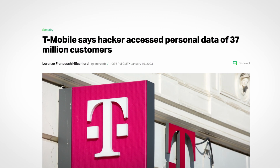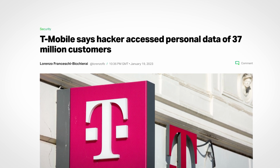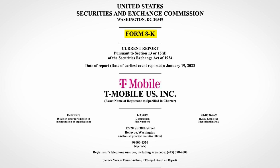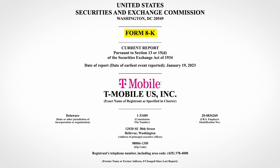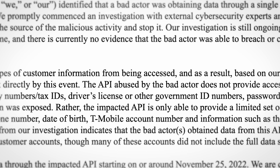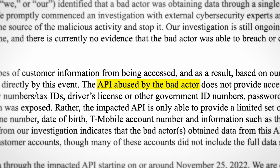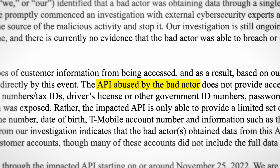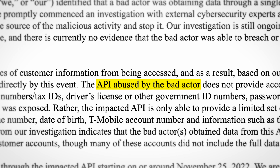Now, when a publicly traded company suffers a severe data breach like this one, which could affect its share price, they have to file an 8K form with the SEC, which explains what's gone on, a process that T-Mobile is no doubt pretty familiar with at this point, within which they explain that a bad actor siphoned off data through one of their APIs. They don't say exactly how this API was accessed, but bad actors do often find ways of accessing APIs without prior authentication.